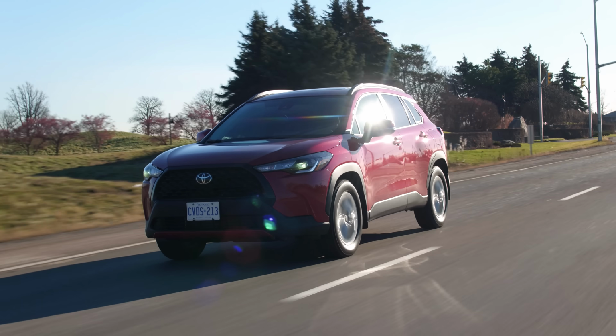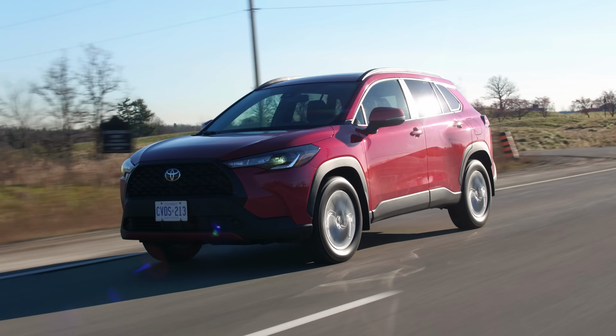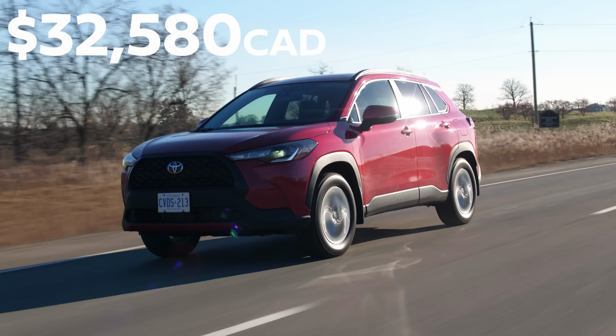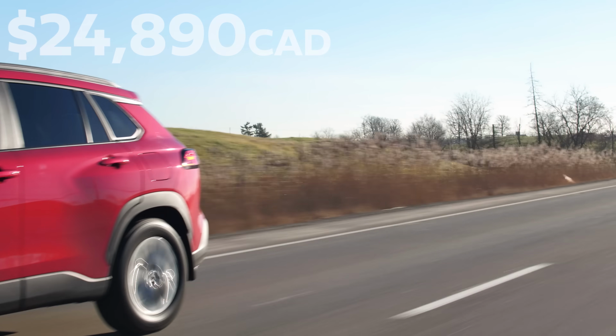What's the price? Okay, so this one that we're driving is a little bit optioned out. It's not the top trim. It does get more expensive. It is $32,580, but you can get it for as low as $24,890 Canadian, and you can get it in front-wheel drive as well. And that would be the price for.